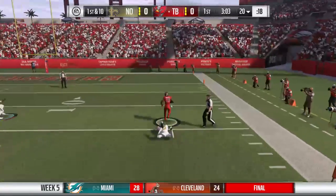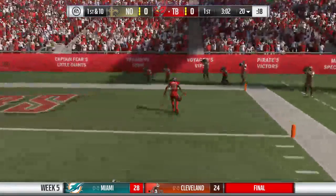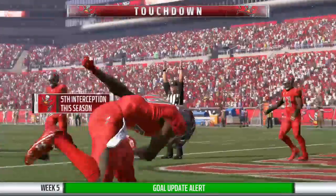Looking for Cooper, and it's intercepted. And it's a pick six. He brings it back to the house.